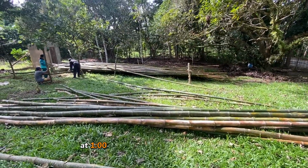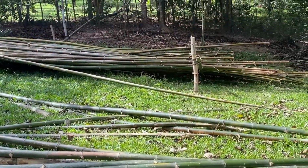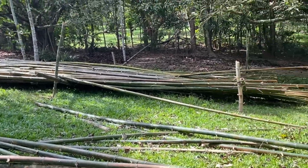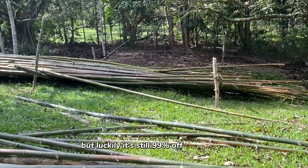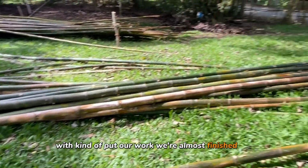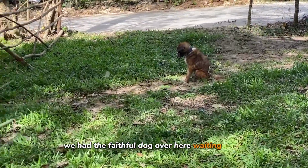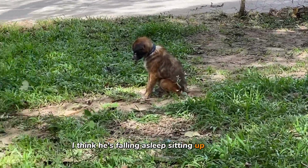At 1 o'clock, we had a major breakdown. Our beams that were holding up the bamboo collapsed on us. But luckily, it's still 99% off the ground. Just kind of put our work. We were almost finished too. We had the faithful dog over here waiting on us. I think he's falling asleep sitting up.